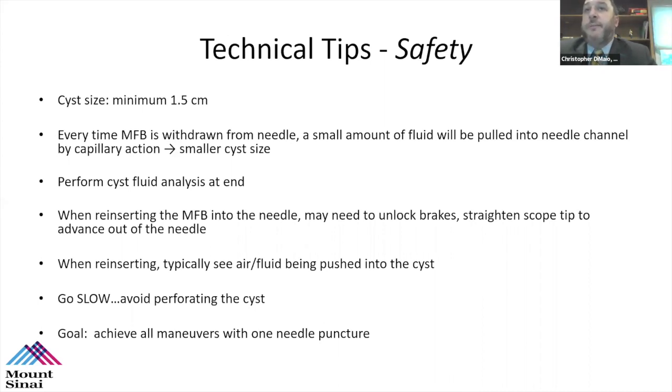How much are you going to be able to fan, and how much of that cyst epithelium are you going to be able to access? And so you really want to get it right the first time. And you want to puncture once. You can leave your needle in there between the exchanges of the forceps. And if you want to do things like confocal laser endomicroscopy, as we showed in our study, you can do all of these things in one setting off one needle puncture.